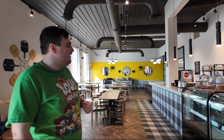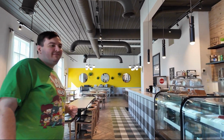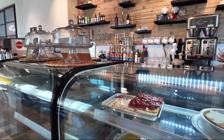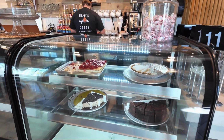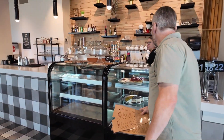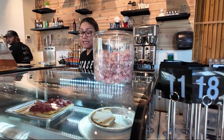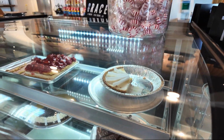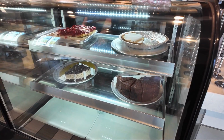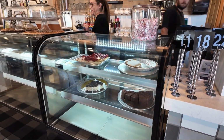Isn't this beautiful, Craig? Self-service station, so behind you, you'll see napkins and silverware to help yourself to. Okay, all right. Thank you. All right, so we just sit down and look at the menu. I know, doesn't that look good? Is that strawberry cheesecake? This is actually going to be a strawberry cake. This is going to be a chocolate overload torte, and this is a white chocolate mousse cake with Oreo. Wow, those look fabulous.